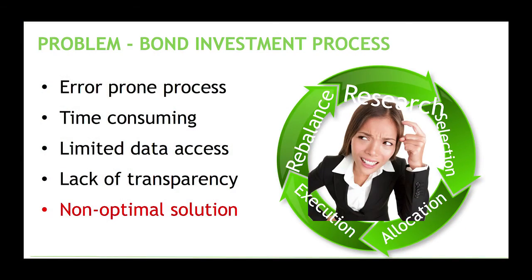The process of building a bond portfolio is very error-prone and time-consuming. The scenario is quite simple. A client comes to Rabobank and says, "Hey, I want to invest 10 million of my wealth with you guys." He sits down with a very enthusiastic and very intelligent asset manager, wealth manager, let's call her Cindy. Cindy comes in with the best intentions at heart.